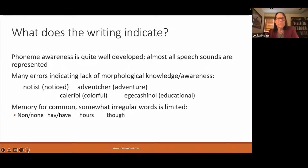So that makes me turn to the conjecture or hypothesis that the student still needs some instruction in more advanced orthographic patterns, but most particularly the student is spelling by sound, if you will, and is not thinking about or is not yet informed about or aware of the morphological patterns in the words that he's writing. So the past tense is spelled phonetically, as in finished and noticed.